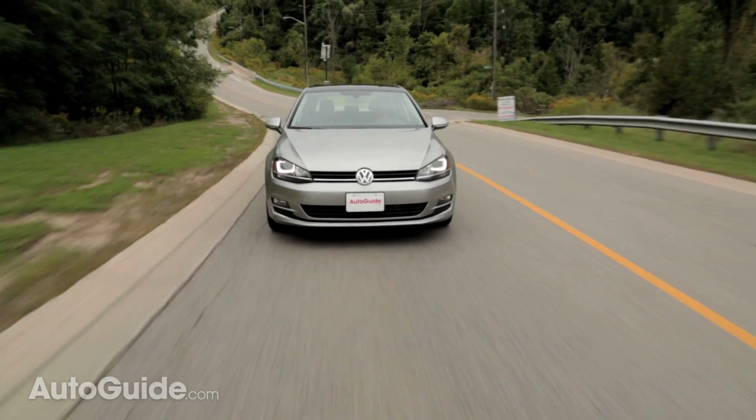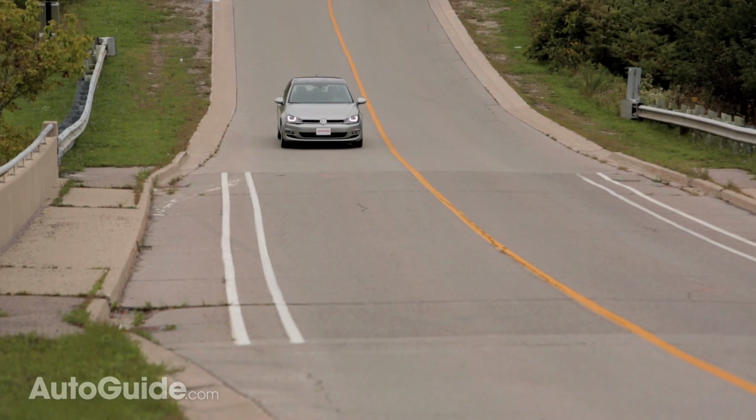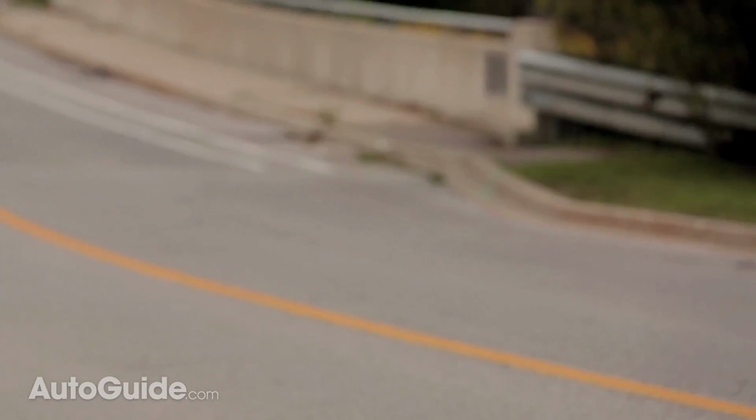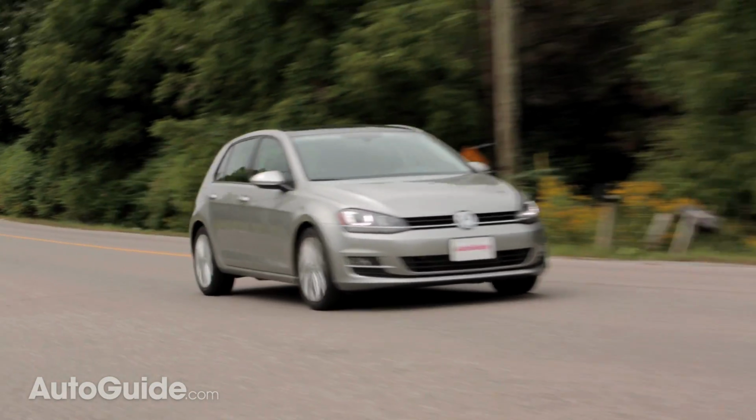And that's one thing that the Golf doesn't do. Sure, it's responsive and engaging to drive, but it's also very compliant on the road. It doesn't beat you up. And that's what a premium car is like to drive. No compromises.